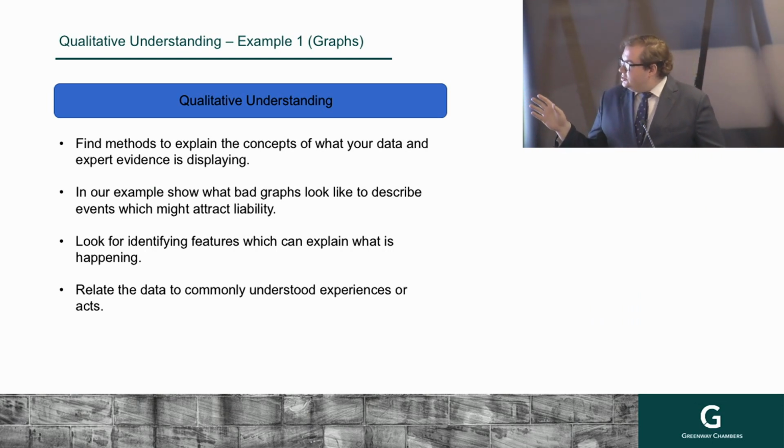As I'm about to show you, I'm going to show you two bad graphs. And it's important to show these to them because you want the judge to know exactly what a bad graph looks like. One, so if your graph needs to look good, it looks good. But two, if their graph looks bad, they know that it looks bad.